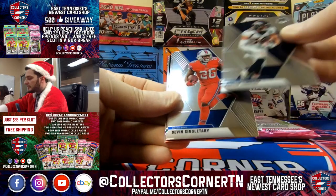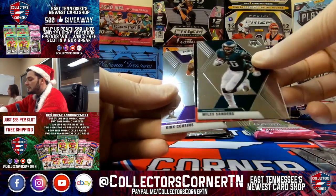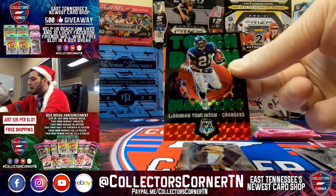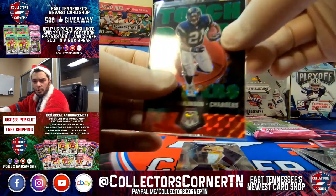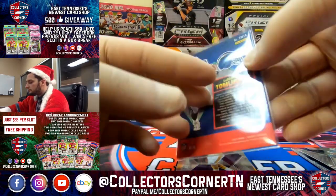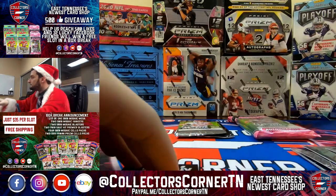Starting off. Philip Lindsay, Devin Singletary, Josh Jacobs had a good game last night. Miles Sanders, touchdown masters, LaDainian Tomlinson. That's for the San Diego Chargers. But, you know, it'll go to the Los Angeles Chargers, of course. Pretty sweet card right there. Kirk Cousins.